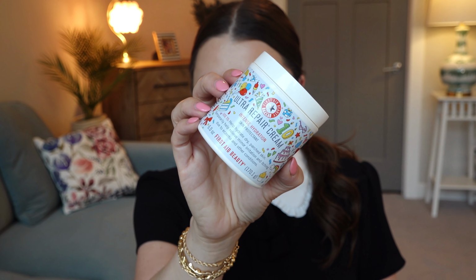Well, no surprise here. The First Aid Beauty Ultra Repair Cream I used up. I love this. It is a great moisturizer if you have drier skin, if you have itchy legs. This helps, I'm telling you, because it has that colloidal oatmeal in it. It really, really does help. So I love this. I've gone through a lot of bottles of this. This is very similar to the CeraVe moisturizing cream that I also love equally. They're very similar. You could save money and get the CeraVe one. I mean, they perform very similarly.